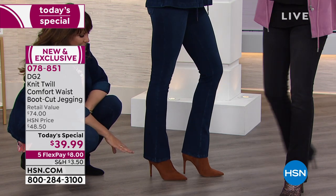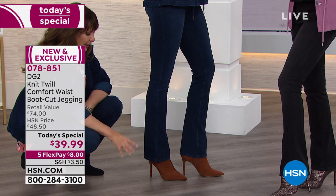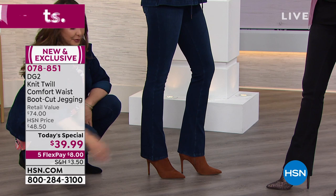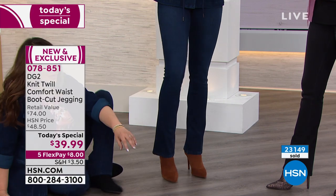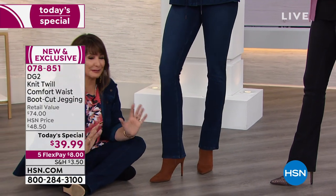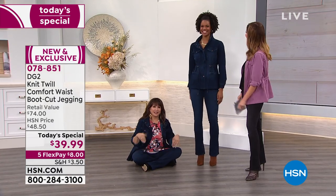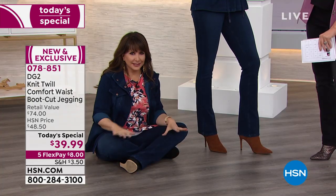But sometimes you don't want to wear them with a skinny. You want this extra fabric. So this is what is so versatile about this. Let's just have a little sit down, Siobhan. This is what I'm talking about. You're going to have to help me up. This is absolutely this comfortable.